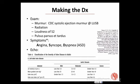And then the gradient, I think that makes sense, right? That's just the difference in pressure between the left ventricle and the aorta. Normally, when the aortic valve is open, there should be no pressure difference, right? Because it's fully open. But if the aortic valve gets stenotic, doesn't open fully, there'll be a pressure difference. And if that's 40 millimeters of mercury or greater, that's severe. So 4 or 40 is what we remember about severity.